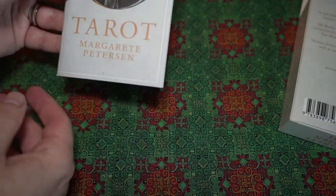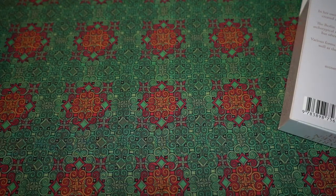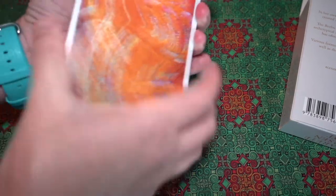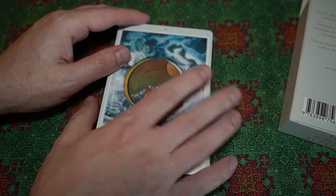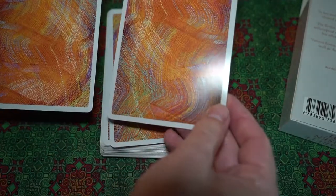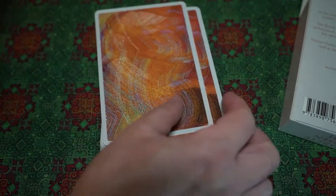So this is a 78-page book. Interesting number, 78. Year I was born, but also the number of cards in a tarot deck. So here are the cards. They are larger than most decks, which I like. I love larger decks. I really do gravitate towards them. And the back is not really reversible. But if someone's not paying attention, it kind of is.